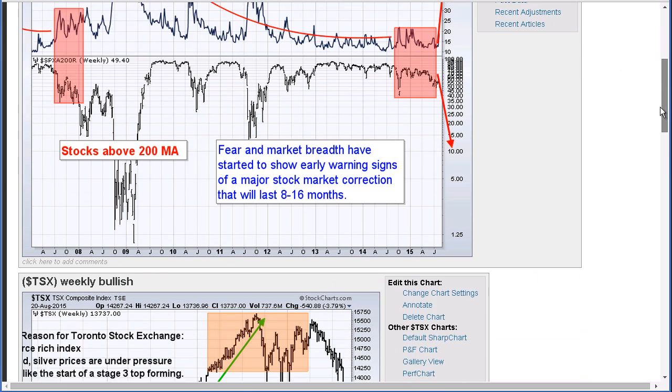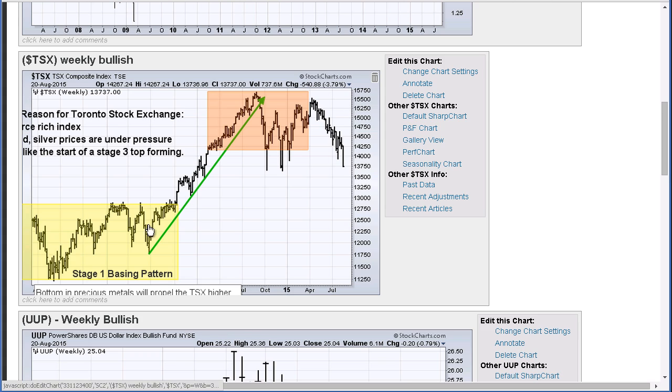Now, if we just continue to go down this big picture analysis, this is the TSX. We were in a stage 1 base there last year. Over the last couple of years, we saw a nice move to the upside. I haven't really updated this chart in a long time, but it's been forming this topping phase. I do feel as though we could see it continue to come up and have a little bit of a bounce. As commodities firm up a bit with precious metals, we'll have some support here. But overall, we've got this topping phase. If the Canadian index, the TSX, breaks this 13,600 level, then I think we could be starting another bear market in the Toronto Stock Exchange also.